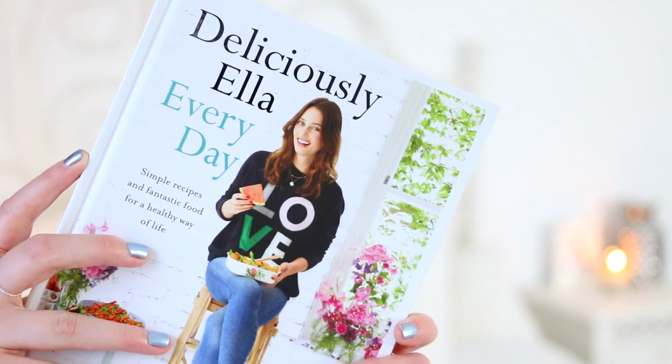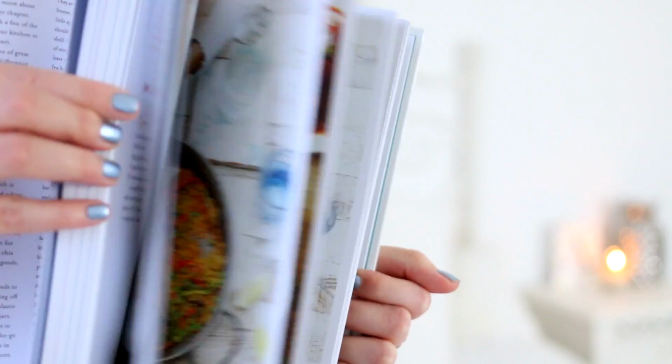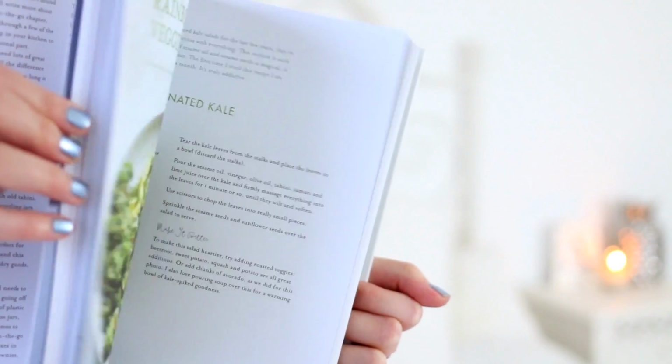So one of my favourite things that came out this month is actually a new book, and this is from Deliciously Ella. It's her second cookbook. I've been eagerly awaiting this coming out. I think for the last 3 or 4 months I've wanted this. I had it on pre-order. It turned up at my door on the day that it came out, and I'm just so happy to have a new one of these because I've pretty much rinsed the first one of every single recipe.